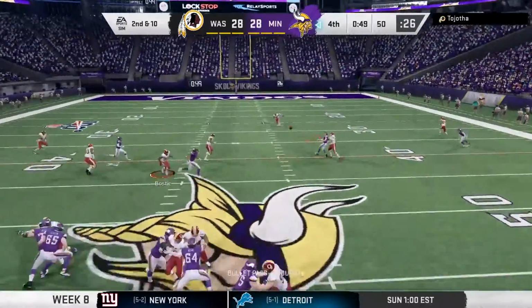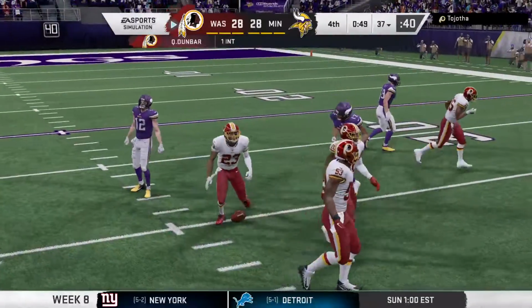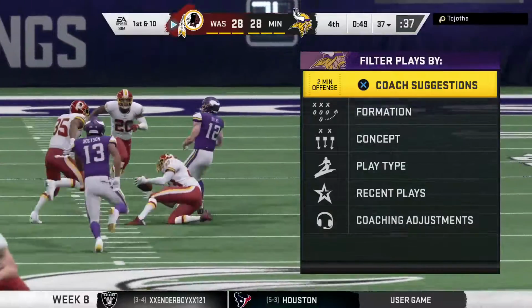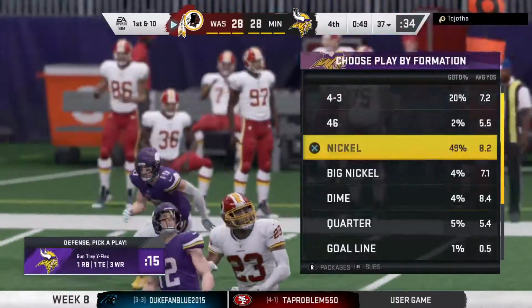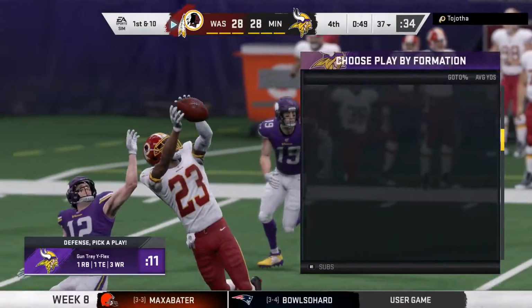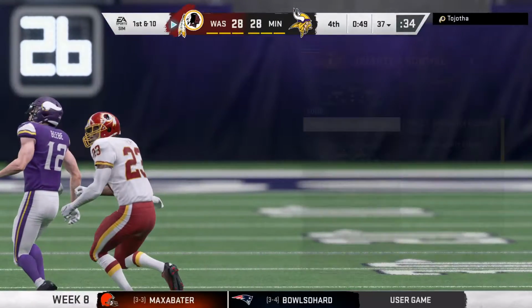Cousins to throw. And this is going to be intercepted. It's Quentin Dunbar with a pick. So how about that for a momentum switch? We're in the 4th quarter, and it's a tie game. You've got to take care of the football here. Now their opportunity to take the lead is right out the window, and everything is flipped in the other direction.